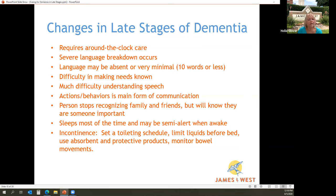I've also got on here incontinence, and that's one of those things. We have not always been going to the bathroom, and they're going to get back to the point where they are incontinent of bowel and bladder. But one of the best things you can do is just get on a toileting schedule, just like when we were teaching children to go to the bathroom, and maybe we were taking them every 2 hours. We want to have them on a toileting schedule where we're checking them.